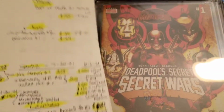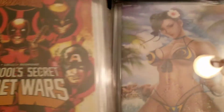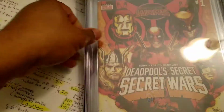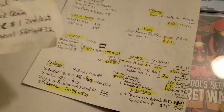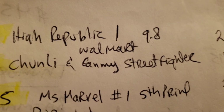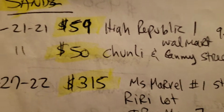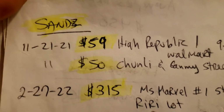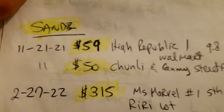And look at the other goodies he sends me. 9.8s, okay? This is Sands as well. Now this one was, let me see where it's at. This is the Street Fighters. Here we go. $50. Chun-Li and is that Ganmi? Street Fighter? Two books. $50. So technically $25 each. That's including shipping, okay? That was from November of last year as well.